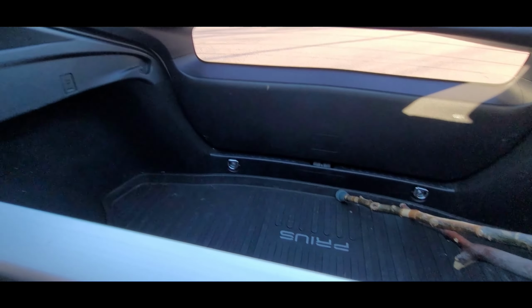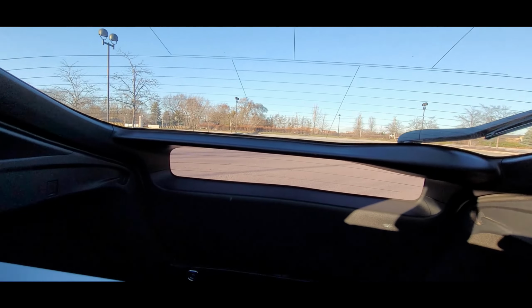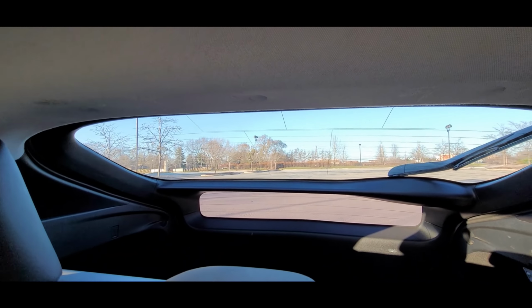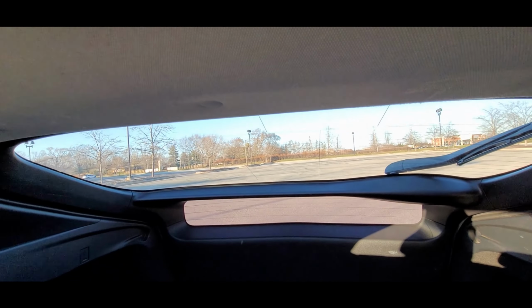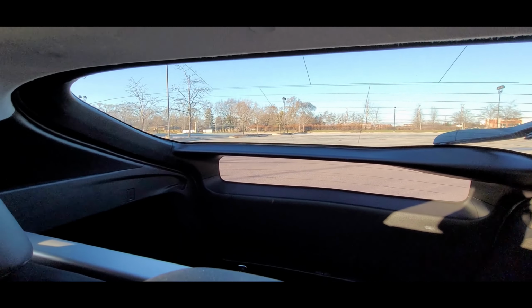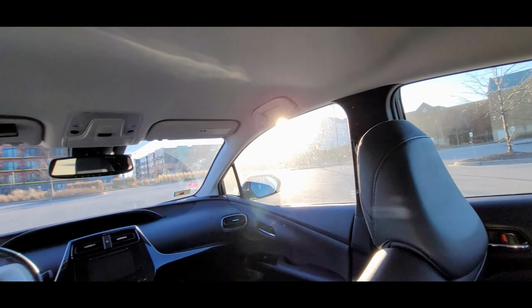The trunk is fine. Yeah, there you go. So this is as a driver. You see this? What's up with this bar? I mean, it has a backup camera, so it's not a big deal. But yeah, I never understood these design elements here. So headroom is fine. Legroom is fine. All right, let me get out of here.